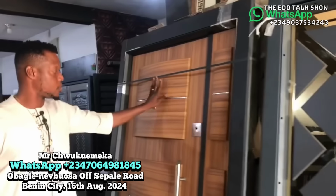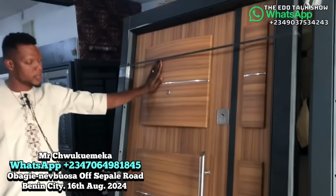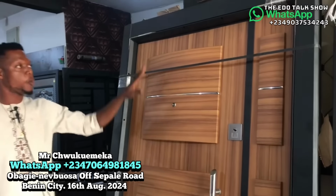Also with this one, this is another wonderful design. This one is very strong also. This one is a Turkish wooden door.